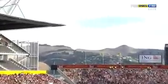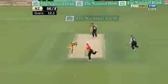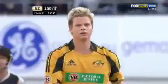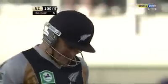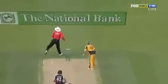And you won't see a smile on Dirk Nannes' face after this one. It's gone miles back. Oh. Straight and hard. Boy, that's a good shot. Up for New Zealand. This is an umpire killer. Chris Gaffaney was in line. Oh, look at the shin. That would have been ugly.